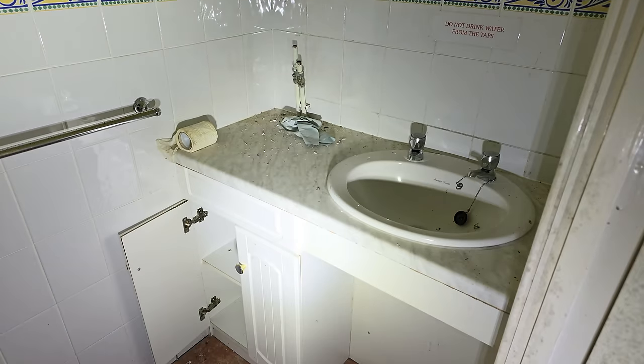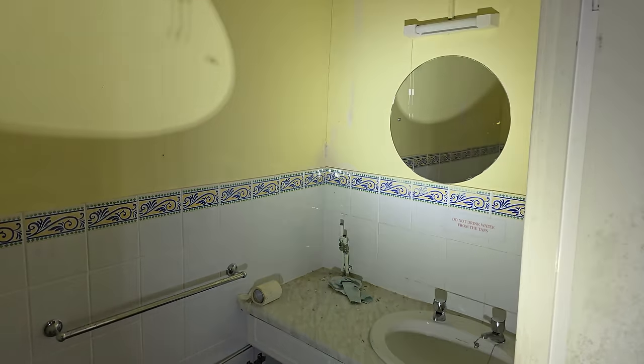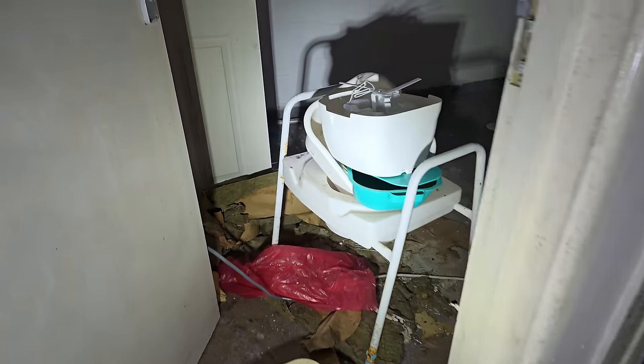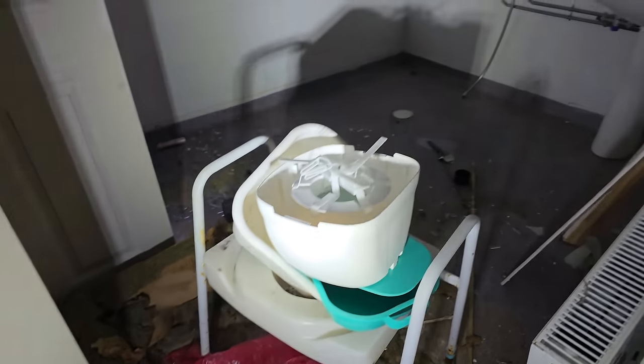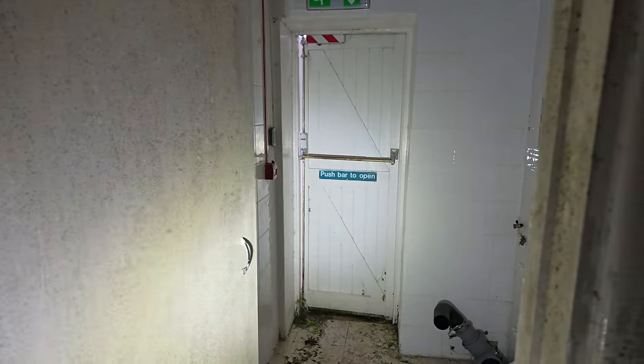What do you give them? I'd say a four. About a five. Marble effect work surface, five. It's quick clean. Tiles all right. Oh, there's a little commode for you, Ed. A little potty. Just in case. That's a walk-in shower, that whole room. And there's the fire escape, which is open. It's all open, isn't it?